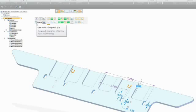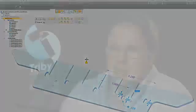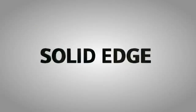Doing design work now with synchronous technology, whether you're in the part environment or the assembly environment, is just fluid. You're always looking to make your customer want to use you again, and we rely heavily on our reputation and repeat customers, and that's what synchronous technology gave me, is to be even better at what I do.